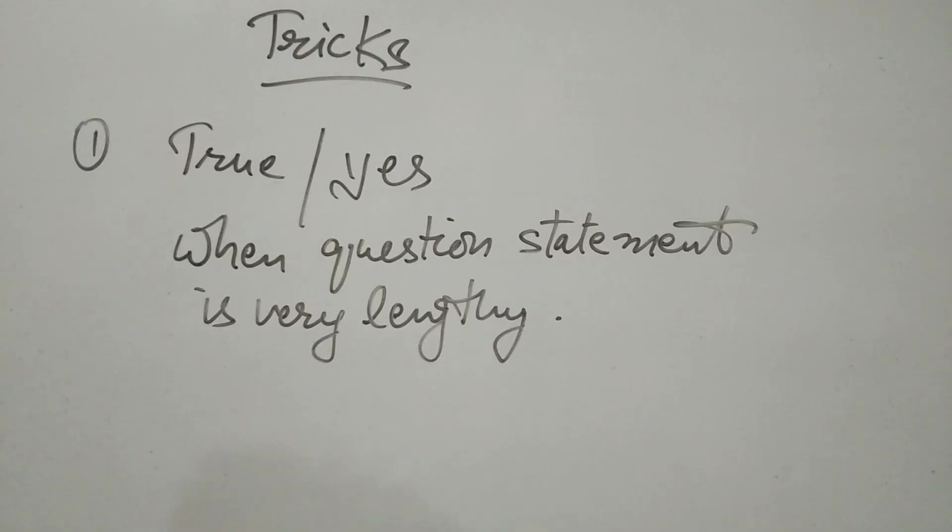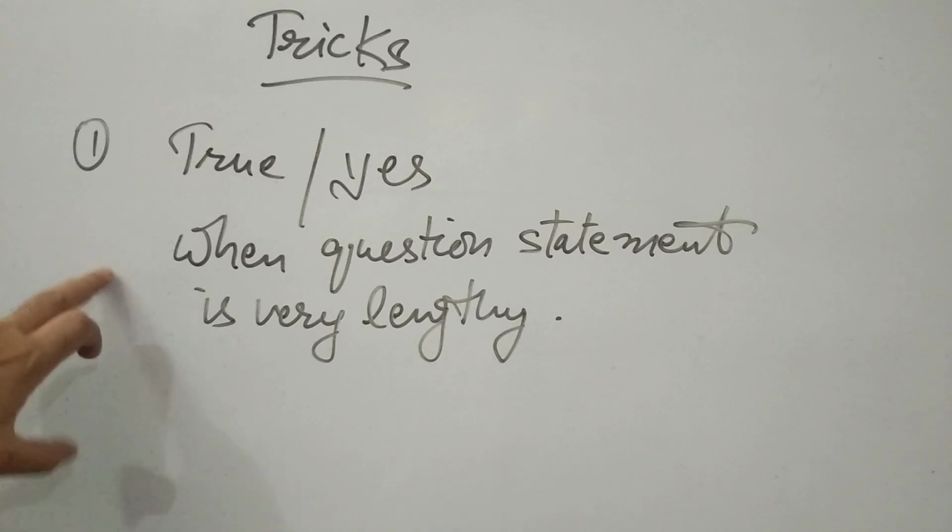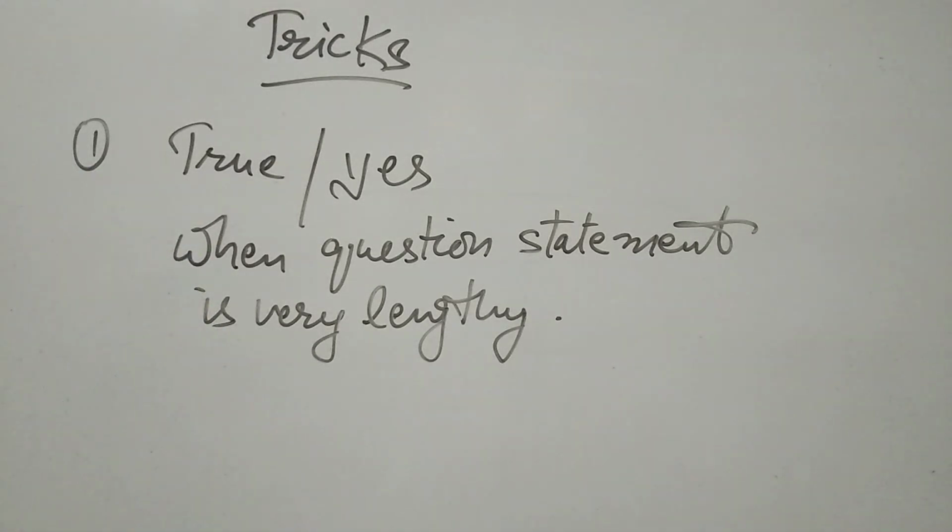The first trick for true or yes type of questions: you will write true or yes in your answer when you find that the question statement is very lengthy. If you see there are 4 or 5 questions in true, false, not given, or yes, no, not given, and you find that a particular statement has more words than the other statements, like 2 or 3 lines for one question, or 1.5 lines, while other sentences have 6-7 words, but one particular sentence has more than 20 or 25 words. So 100% sure, that question's answer is either true or yes, whatever the type of question is. You need not search for that question's answer in the passage. You can directly write true or yes if the statement is very long compared to the other statements.